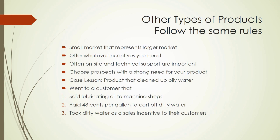Now, if you don't have a retail product, there are other types of products. They follow the very same rules. You want to go first after a small market that represents a larger market. You want to offer whatever incentives that you need to get that product going. If on-site and technical support are important, you want to go after markets where you have that.